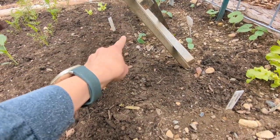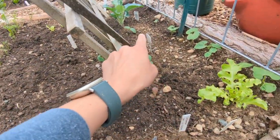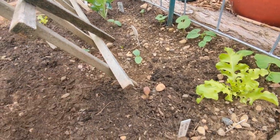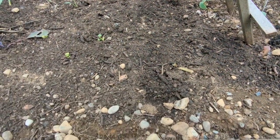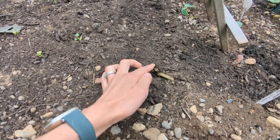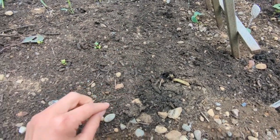I've got a few onions. These are zebra shallots or something like that. And then I've got a couple beets. They're little teeny tiny, these green things popping up as well. I just had broccoli rapini in here, so you can see the root of one, but I just cut it out and ate it. And so I just sowed more seeds in here.